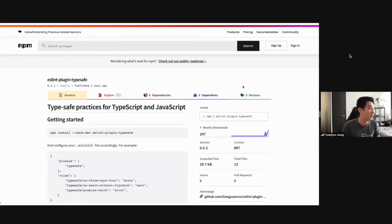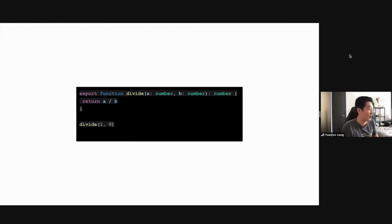Right. So how it works is that Typesafe is actually a linting plugin, which is a fancy way of saying that it's a library that if you install, we will try and encourage you to move towards a direction where your code can be automatically checked by the compiler that you're using when writing code. So let me try and explain the inspiration behind this hackathon project, right?